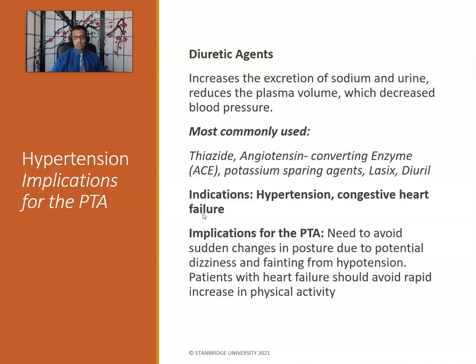Diuretic agents increase the excretion of sodium and urine, reduce plasma volume, which decreases blood pressure. Most commonly used diuretic agents are thiazide, angiotensin converting enzyme inhibitors, which is ACE, potassium sparing agents, and Lasix. Why would they take that? Hypertension or CHF, congestive heart failure.